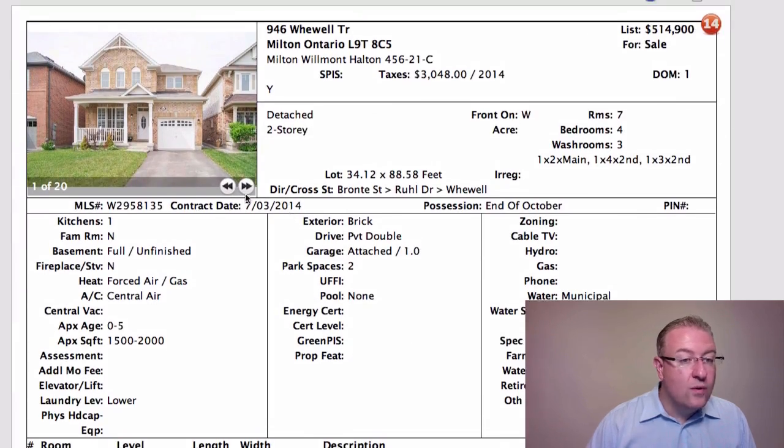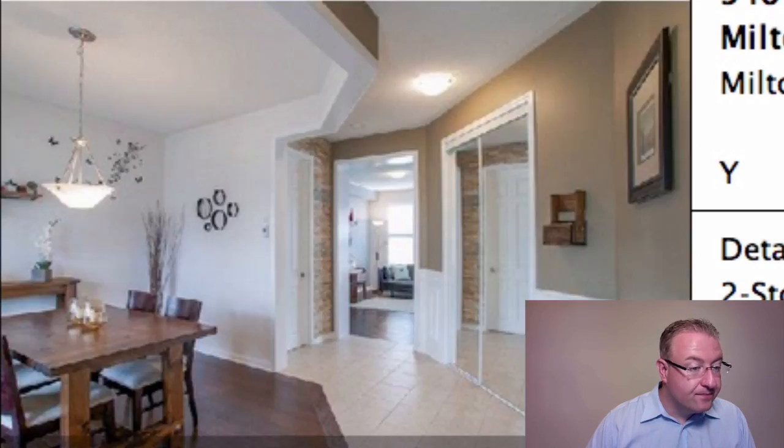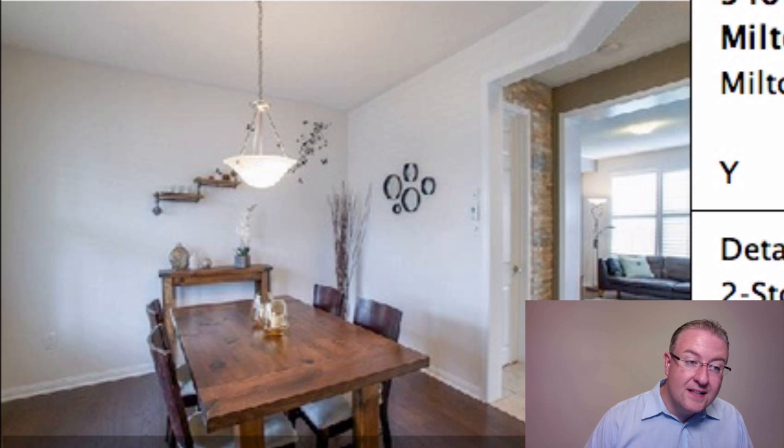So Wewell is $514,900. Unfinished basement. It's only 1,600 square feet.